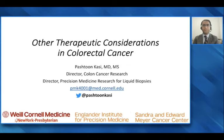Now, what happens if you further hyper select these patients? That's what they called it in their paper, and then look at the data. So in the hyper selected patients, again, I wouldn't necessarily call it hyper selection because these are patients who shouldn't be getting anti-EGFR anyways in our hands.